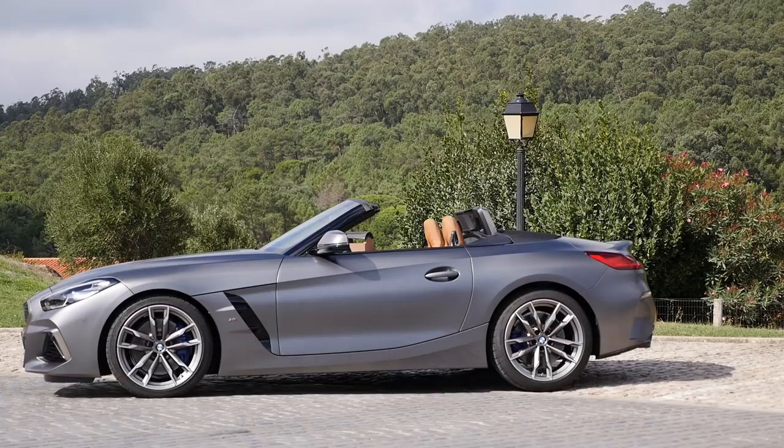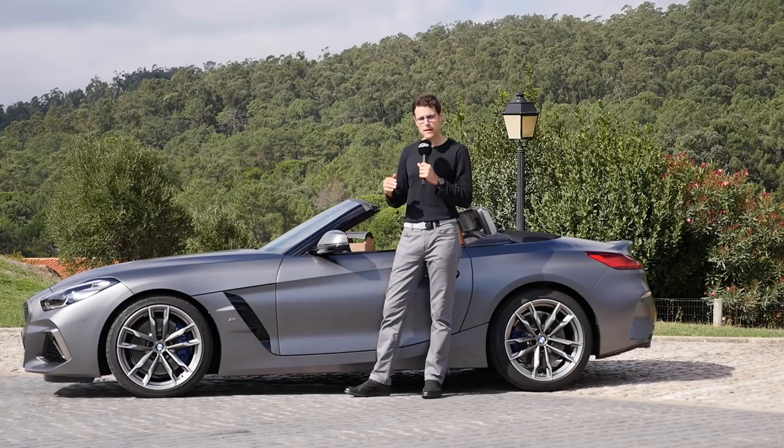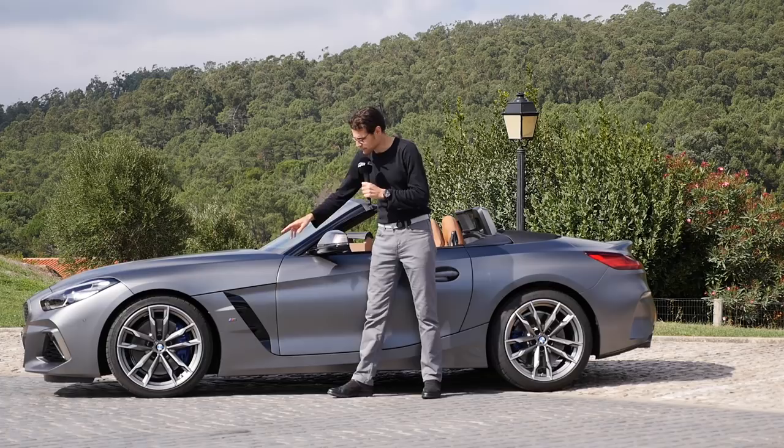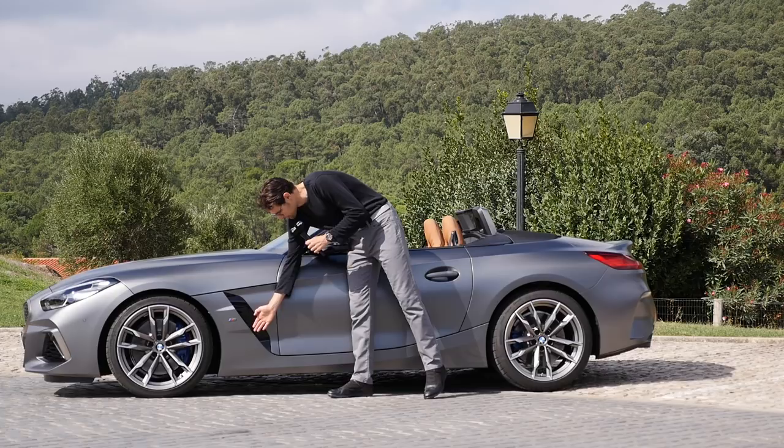4m32 or 14'1" is the total length of the all-new generation of the Z4. That's 9cm longer than the previous generation. So again, an increase in length has been the theme also throughout the evolution of the Roadster models. 17-inch rims it starts, 18-inch for the M40i, which we see today here, 19-inch, those ones are optional. The M40i also with an air outtake here in a contrasting way, contrasting mirror caps.